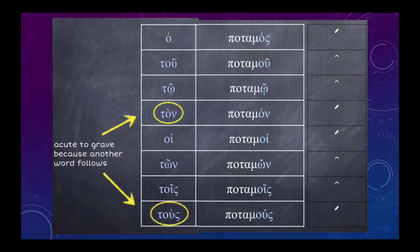As I mentioned before, the grave is just a transformation of the acute on the final syllable when another word follows. So here, declining the article with its noun gives us the opportunity to see what the grave looks like. So here we can see that wherever the article should take an acute, because the noun follows it, a grave is on the last syllable instead.